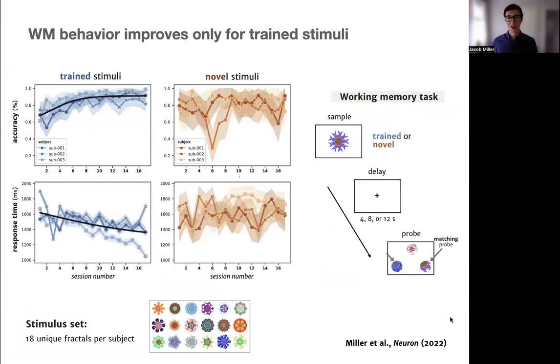The first thing we wanted to look at is, with this extensive training, do we actually get better at working memory? And do we learn anything over the course of months? And in fact, we do. Our working memory behavior improves, and improves only for trials using trained stimuli. For example, on the left here in blue, both our accuracy and response time get better across the course of our first 17 sessions of functional MRI scanning, only for trials using trained stimuli and not novel stimuli.